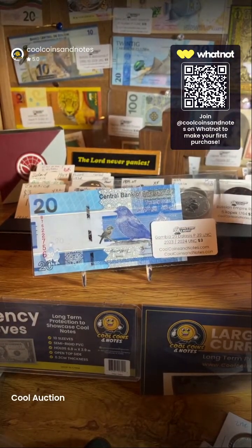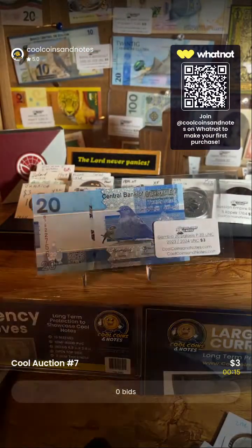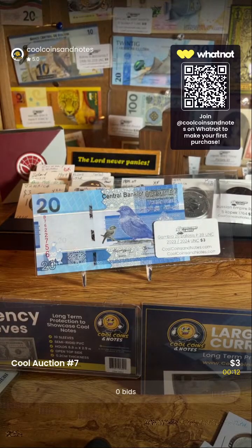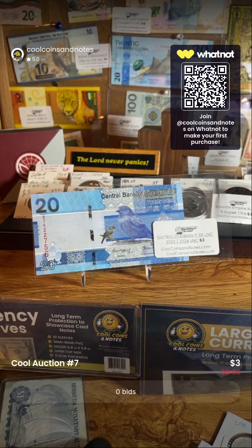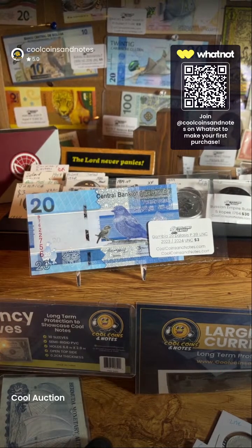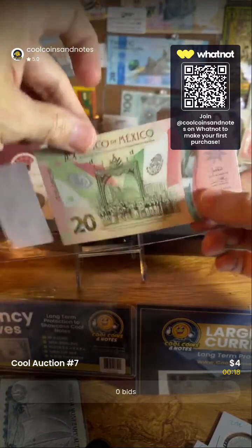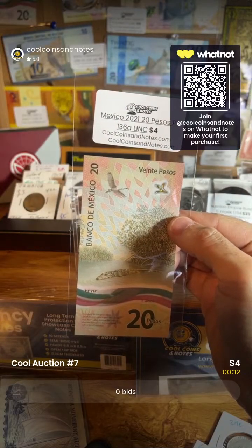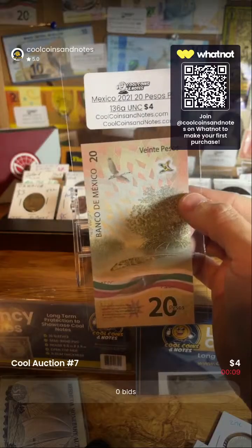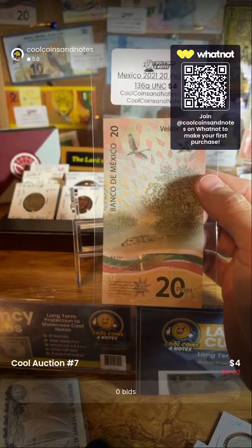Gambia, 20 Dalasis. That was going to be from 2024. Gambia. Here's a Mexico. It's a newer one. Mexico 2021 polymer. It's uncirculated, 20 pesos commemorative. You didn't see a red one or a blue one? 50 pesos or? Oh, okay. I think it's a 20 pesos for sure, B. A red one. Thank you, B.